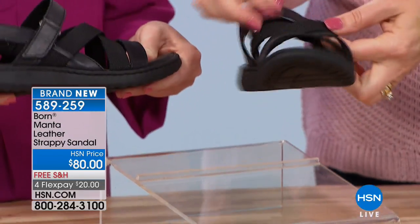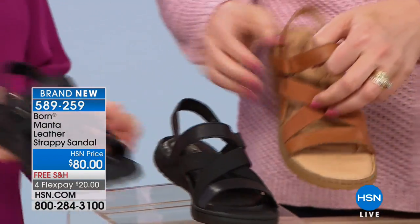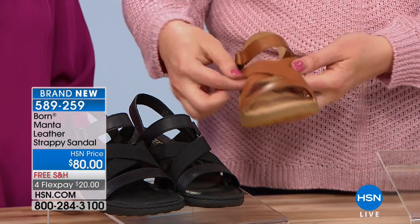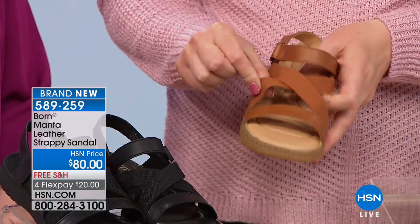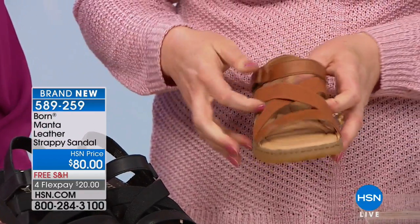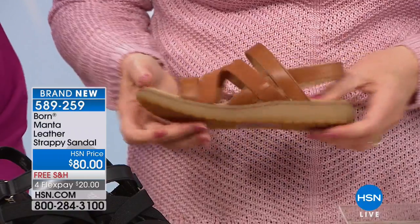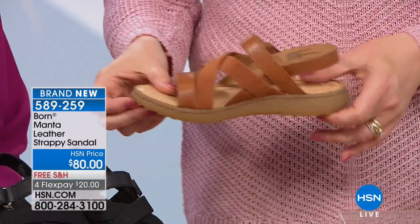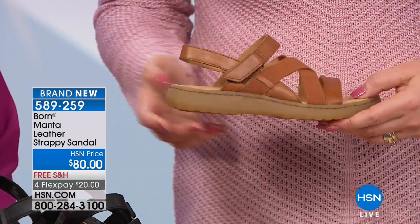Nice. And this is a combination of textures too, right? Yeah, so let me show it on this. You can see it a little better on the brown. You've got that full grain leather upper, and then we've got two little elastic straps in the middle. So that's really gonna hold your foot in place, gonna feel super comfortable. It stretches, so these are gonna fit your feet all day long. If you're wearing them and your feet swell up a little bit, it's still gonna fit, still gonna be super comfortable. But you've still got those little full grain leather detailings on the top.